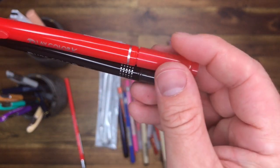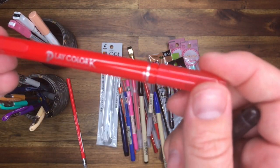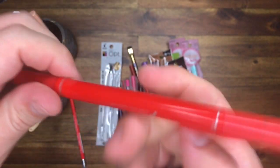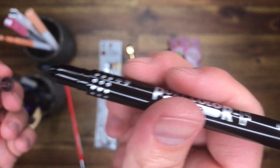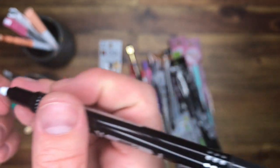Okay, so these look exactly the same to me, but they're actually not. This one's Mitsubishi, and this one's Tombow, and this is a play color. And I actually just think it's a double-ended marker. Like a felt tip end, and this one is just a marker end. But I did test them out on the paper and they seemed really, really good. Really saturated and really nice ink.